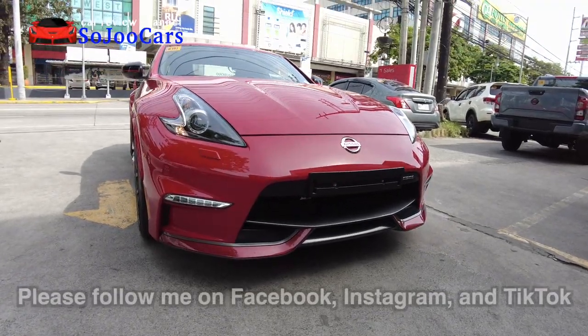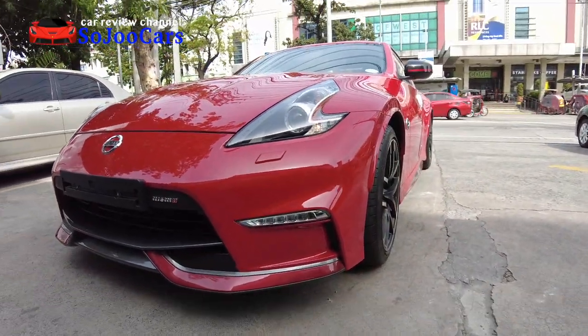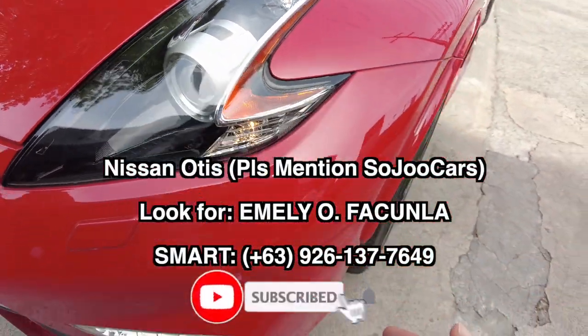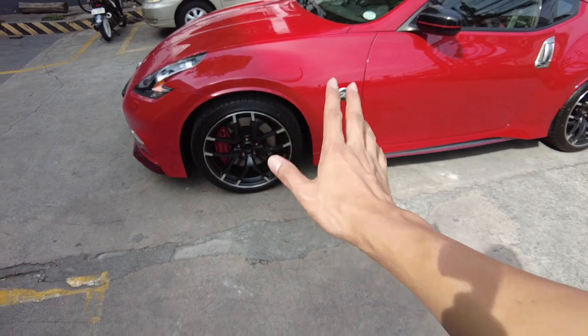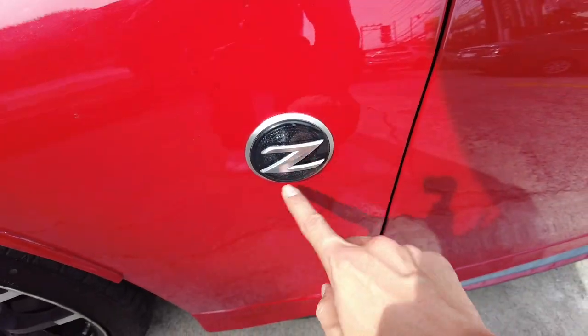This is the Nissan 370Z NISMO. So you can see this car looks very amazing. This is an iconic car, by the way. Look at the design of the headlight, looks very nice. And then the daytime running light, NISMO badge. We have Nissan red calipers, huge brake, and the side turn signal with the Z right here.